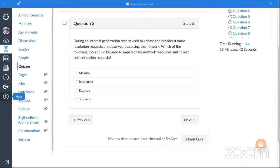Well, what resources does EtherCap impersonate? Does it impersonate network resources? And if it does, which ones? It changes the MAC address. A resource would be something like DHCP or DNS or HTTP or email. Those are OSI layer 7 stuff, whereas MAC address is OSI layer 2. So that's not the same thing.